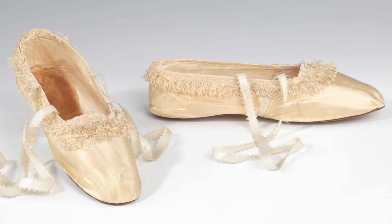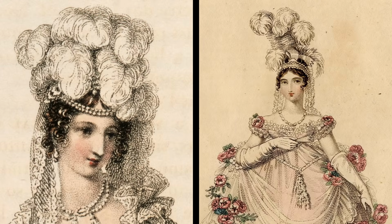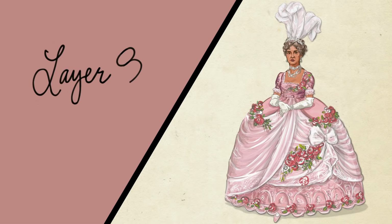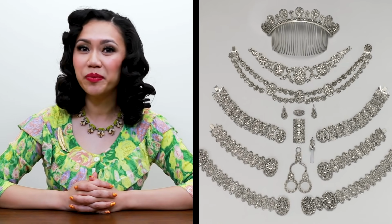She would be wearing the same long white gloves and silk satin slippers that were required by full dress. She could be wearing the elaborate ostrich feather hair ornament that was worn exclusively at court. Because of her royal position, she would also have likely been wearing a tiara. Finally, her jewelry. As befitting a queen, Charlotte would likely have been decked out in some pretty sumptuous jewelry, probably in a matching set called a parure.